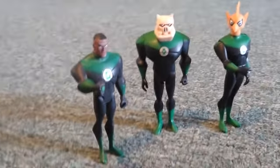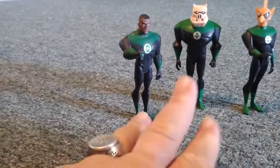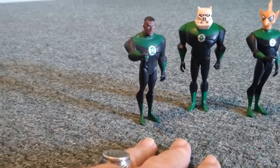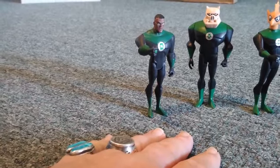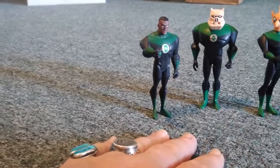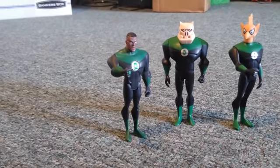But anyway, John Stewart is one of the only five humans to ever be a Green Lantern. Can you name them? Let's go. Number one, John Stewart. Number two, Hal Jordan. Number three, Guy Gardner. Kyle. I was saying Kyle in my head. Kyle Raynard. Right. Dang it. You're missing the very first one. Starts with an A. Alan Scott. Dang it, I knew that.